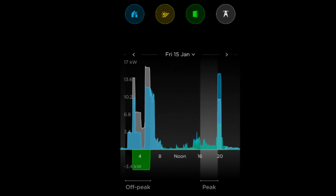A little bit of car charging first thing in the morning, as well as the hot water and Powerwall. We then got a big spike, which was the boiler kicking in first thing in the morning. But again, throughout the day, just on the Tesla Powerwall. And then we got a huge spike at the end of the day when the boiler kicked in again late at night. So we did pretty well on Friday.